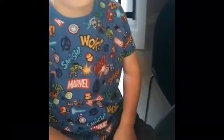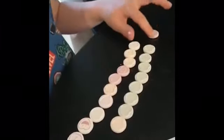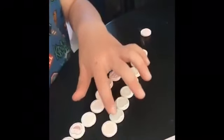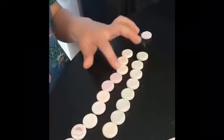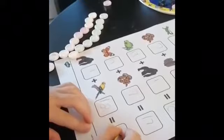Okay, so we've got 1 add 18 equals. Right, so what do we need to do now? Add and count them all together. Brilliant. So can you do that? 1, 2, 3, 4, 5, 6, 7, 8, 9, 10, 11, 12, 13, 14, 15, 16, 17, 18, 19. What's the answer? 19. Can you write number 19 for Mummy? A very long number.